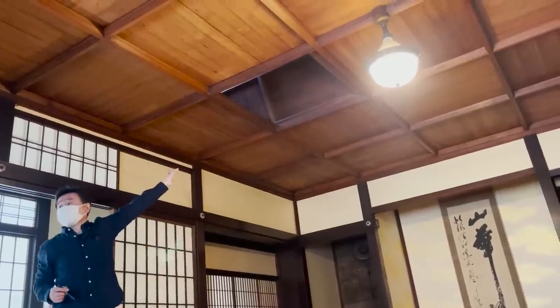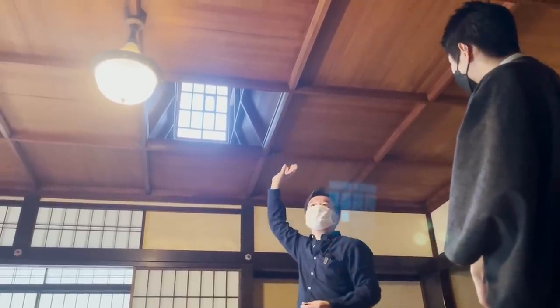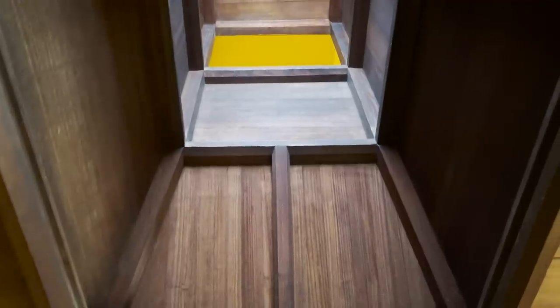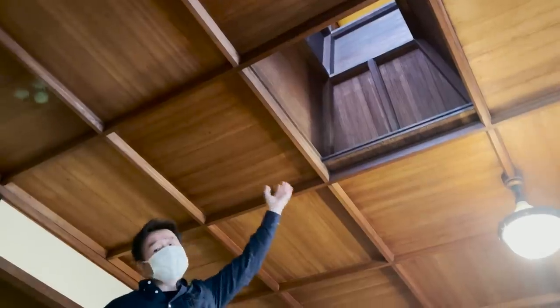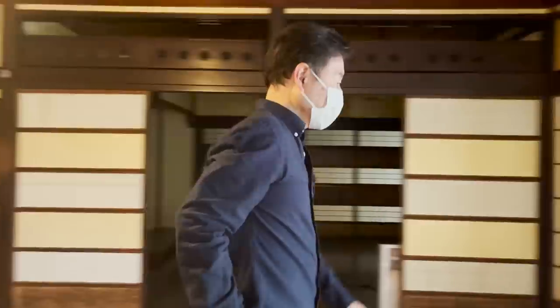Speaking of lights, the ceiling also has a trick. This great parlor has a skylight, but this is a fake window. This really is a small room for the guards, so that whenever a guest starts to act suspiciously, they can jump down immediately. This seems pretty high though. You're gonna need some courage to jump.